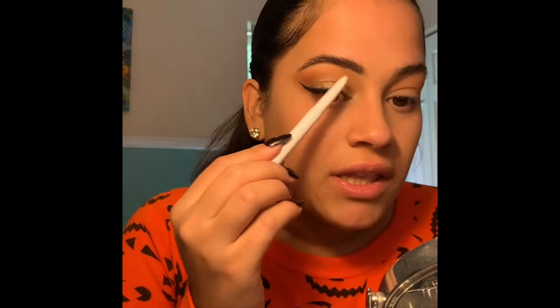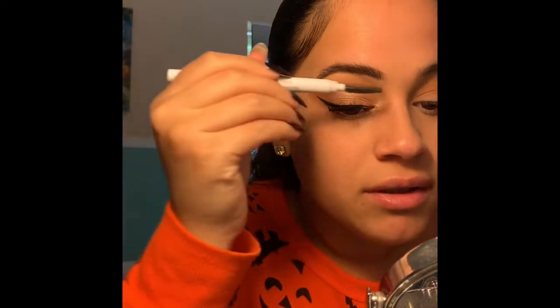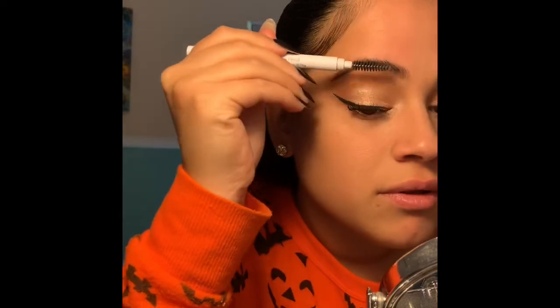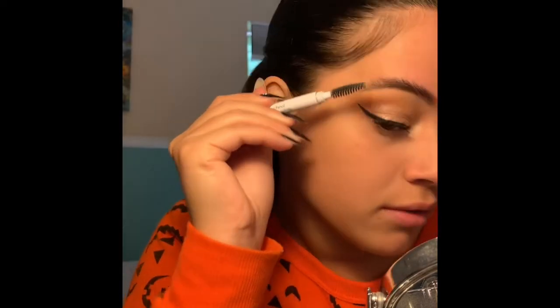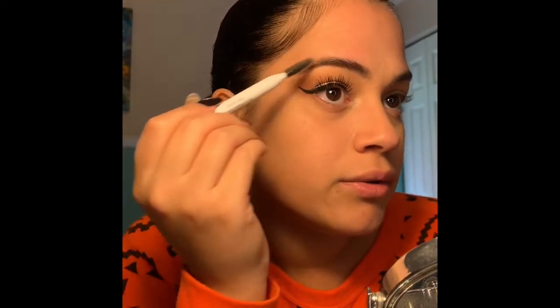So once I've set the color down on the bottom, I'm just gonna go ahead and take the spoolie at the end and just blend that color upwards. So you go ahead and you fill your brows in a natural way. Because like I said in other videos, I don't really like to do a boxed brow or anything like that. So see, it's nice and defined. I'm gonna go ahead and finish my face and my other eye off camera, and I'll be right back.